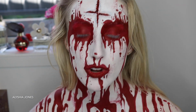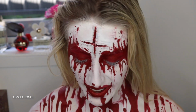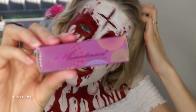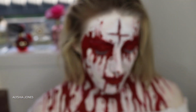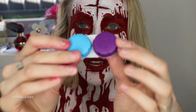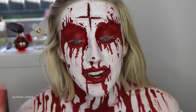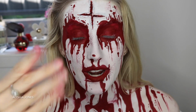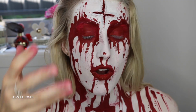We're going to put in some contact lenses. These are from the brand Fantasy Fashion Colored Contact Lenses, and the packaging looks like this. But I have got mine installed in here, and I absolutely hate putting contact lenses in. And I'm so glad I've got no nails on, because it's almost impossible with a long fake nail.